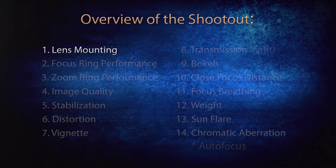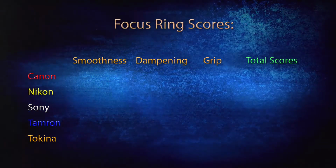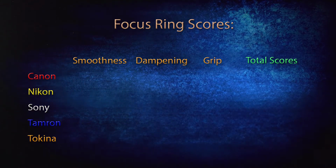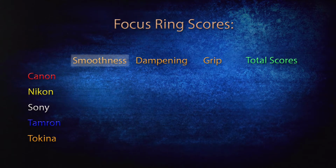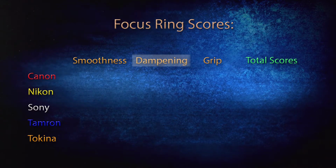Okay, enough of that. Now let's move on to the focus ring performance test. The first two things we will look at are the smoothness and the dampening of the ring. By smoothness I mean, does the focus ring feel smooth or gritty? And by dampening, or drag, I mean, is it stiff or loose to turn?